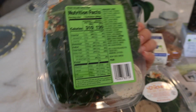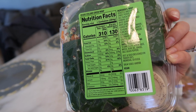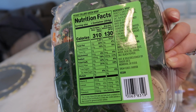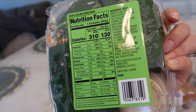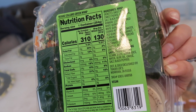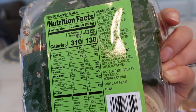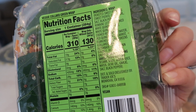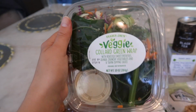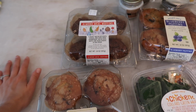Ooh, looks so good. Now, on the back, it has more calories, and that's probably because of the sweet potato, and maybe the quinoa, I'm not sure, but 310 calories per container, total fat 19 grams, sodium 420 milligrams, total carbs 28, fiber 6 grams, sugars 8 grams, protein 6 grams in total. And this is vegan, guys. So if you are vegan, here is a wrap for you, and I can't wait to try this in the taste test.